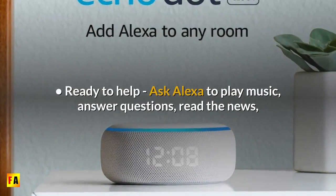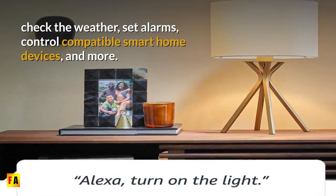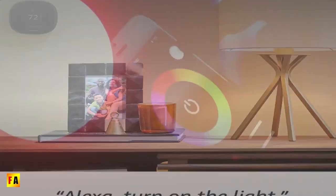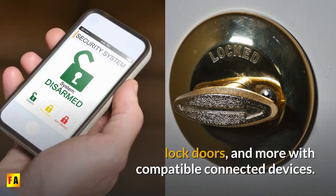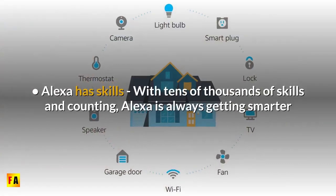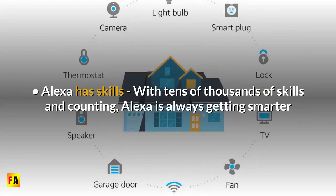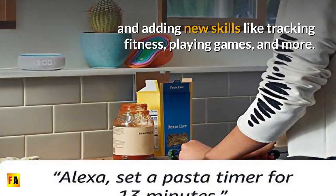Ready to help. Ask Alexa to play music, answer questions, read the news, check the weather, set alarms, control compatible smart home devices, and more. Voice control your smart home: turn on lights, adjust thermostats, lock doors, and more with compatible connected devices. Alexa has skills. With tens of thousands of skills and counting, Alexa is always getting smarter and adding new skills like tracking fitness, playing games, and more.